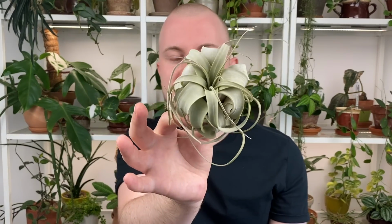Plus, these live years. Like when you see those giant xerographicas at houseplant stores, do you know how old they are? Neither do I. That's because they're freaking old. They are not just a couple years old. Those have been growing for a while, or I don't know how they're doing it, if they're pumping out plants that big, that quickly. It's beyond me. It's science, but this is just so beautiful.